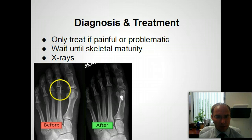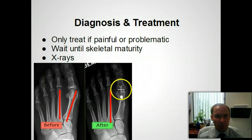Let me just draw a line. Here's one line right here, right? And then there's another line right here. So this is called the first intermetatarsal angle, okay? And what we want to do is we really want to make these parallel. So if you look at this one afterwards, they should pretty much be parallel, and that's what we're wanting to do. And that's what the bunion surgery does.